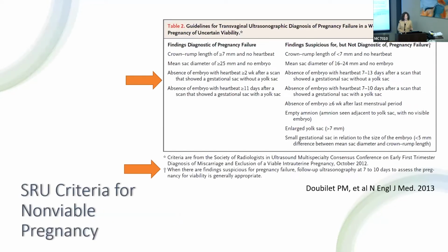So the rest of the guidelines looked at what structures you see, when you see them, and when you can diagnose a non-viable pregnancy. The orange arrows indicate the parts of the SRU guidelines that were actually based on expert opinion and not data. And I'm going to review the guidelines, how they came up with those, and then what's come out after this to give us more guidance in these gray areas that weren't really based on science.